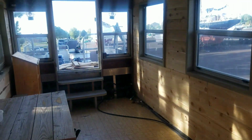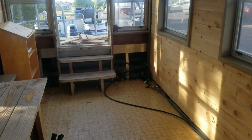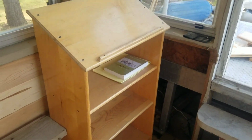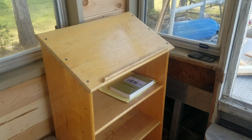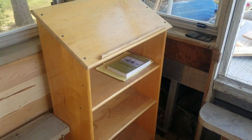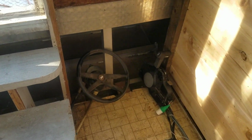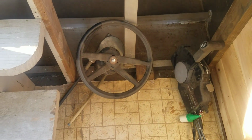And then do that front there. But I need to make another helm. And I think, like I told you guys before a couple episodes back, I'm going to try to use that bookcase there. And of course it'll go right here.